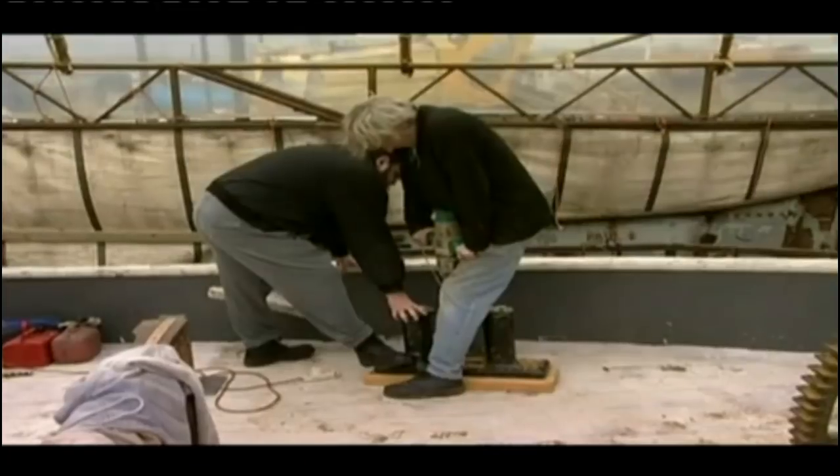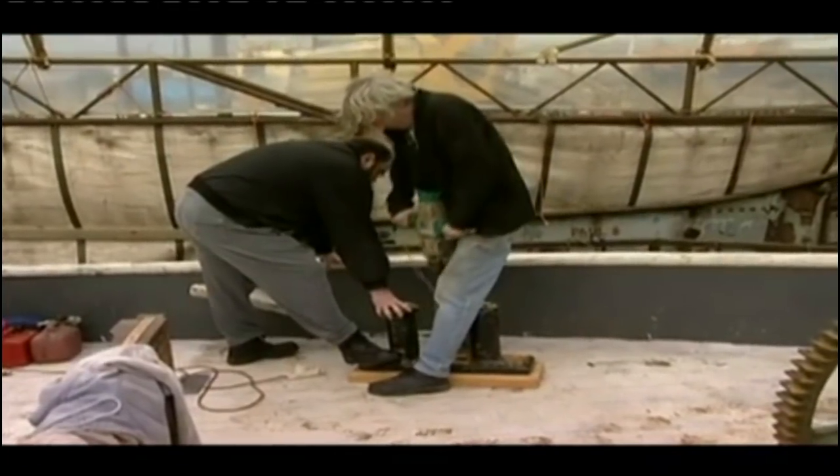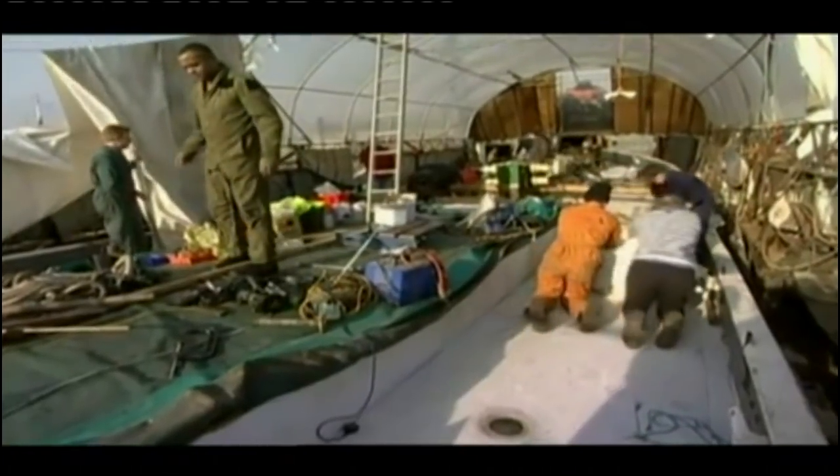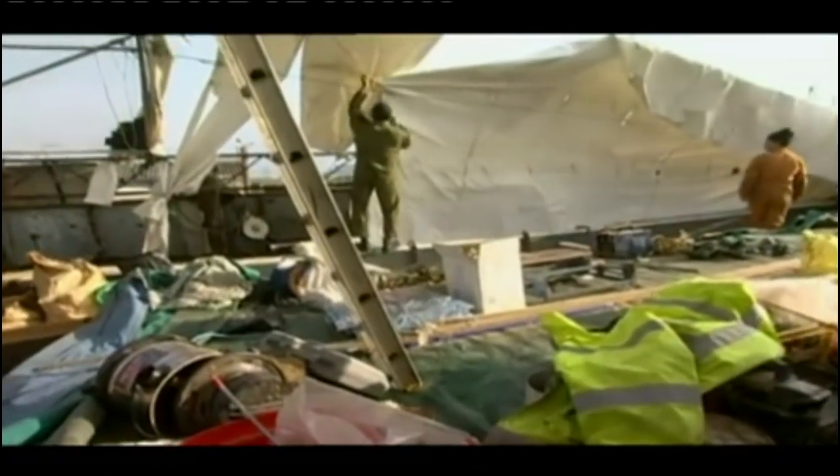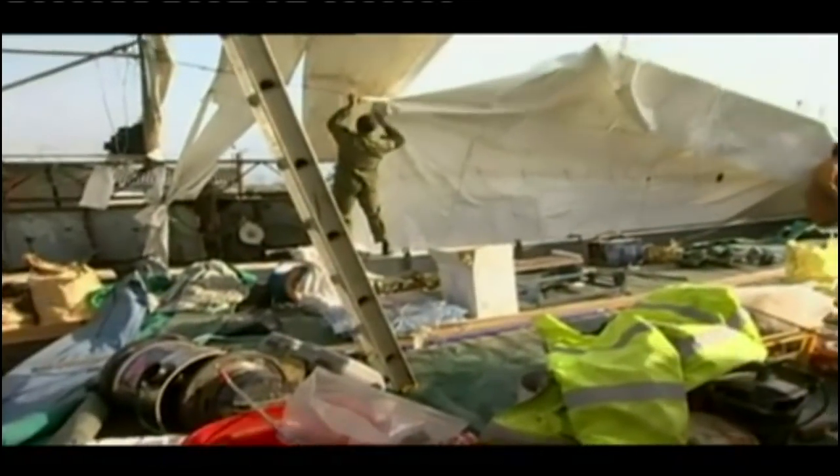The underside of her hull has now been painted, and the decks have had a lick too, but there are a few last-minute fittings to add. But the main task is to clear a year's worth of junk. Jerry hauls up the anchor, while the others help take down the tarpaulins that have been protecting Ina's decks from the elements for a year.